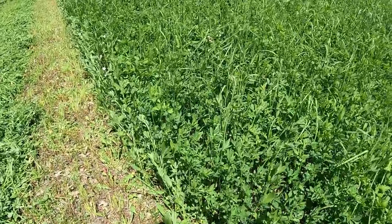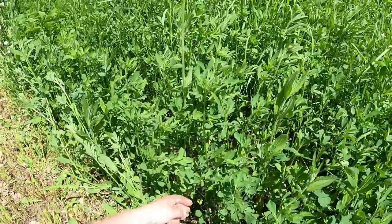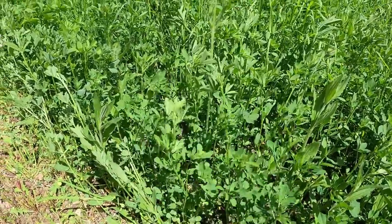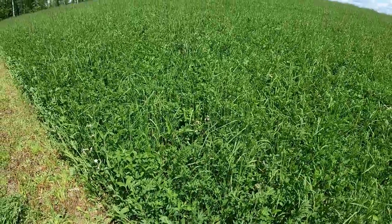New seeding turned out pretty nice. Considering how dry it was last year, we thought this stuff would all be just burnt up and gone. But it looks pretty dang good.